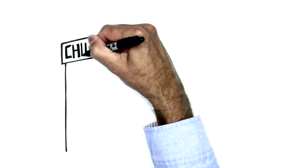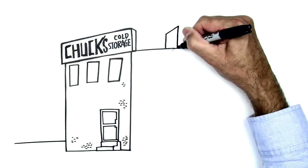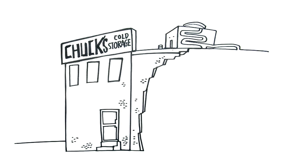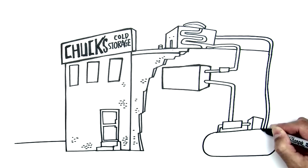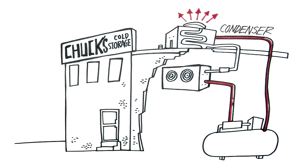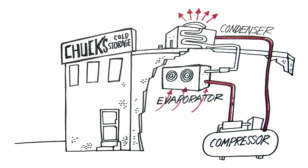Outside, the refrigerant is compressed until it's warmer than the outside air. And what happens when something is warmer than the environment around it? It loses heat. Fans and more tubes are used to speed the process, so the heat that was inside Chuck's is now outside of Chuck's, all thanks to a simple principle of physics. Not necessary, not at all.